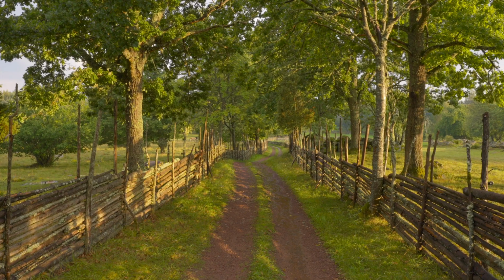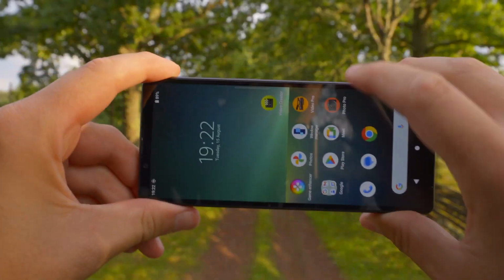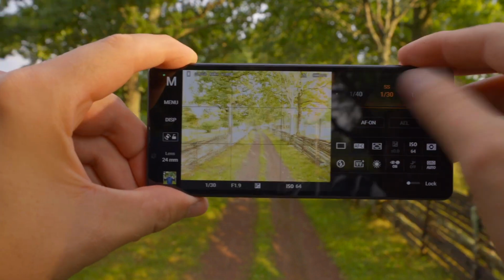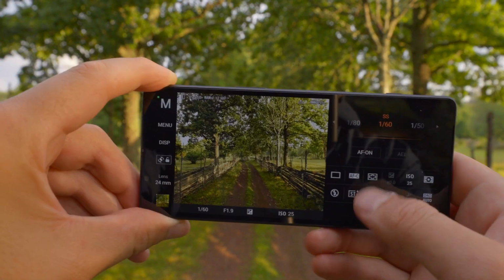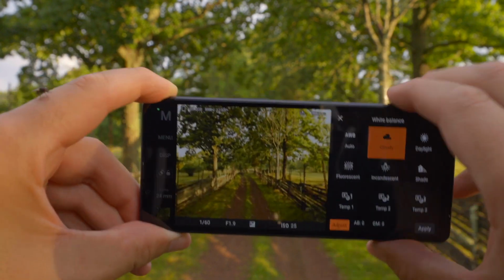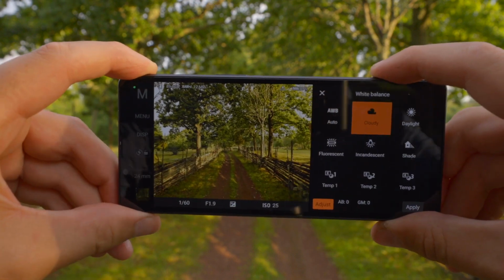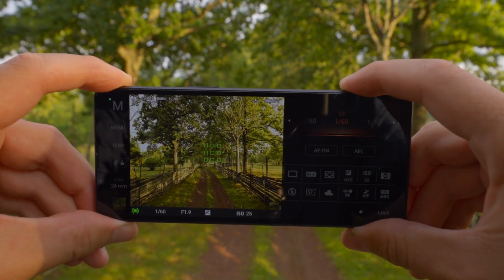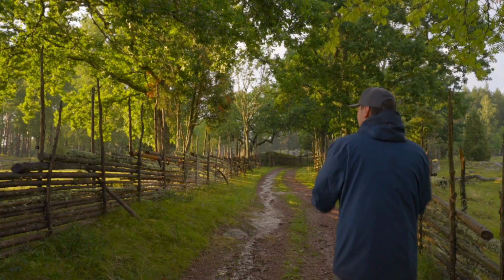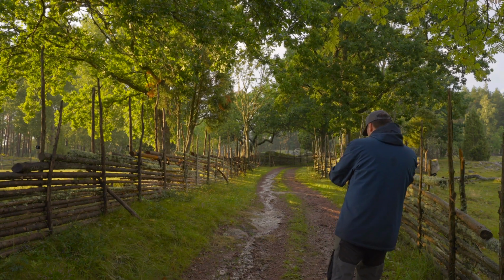I need to take a shot in the direction of the light. I'm gonna go for manual controls on this one. Oh, look at that. So if we change to cloudy, we get a much warmer tone in the photo, which I like on photos like this. That looks very good, but we need to try another one in the other direction.